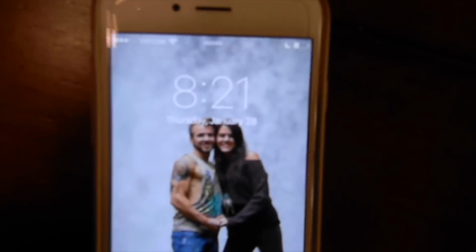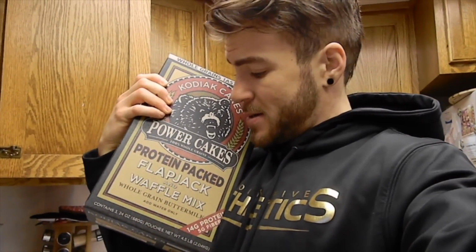Alright guys, it's 8:21, January 28th. I just started this week eating some more food before I hit the gym. Just trying to get some protein, some carbs in me before I start hitting the weights, since I've been going kind of heavy lately. It's a little late. I should have started it earlier, but I made some egg whites and some of my favorite, which I believe I mentioned in past videos, Kodiak protein pancakes. I've been having that in the mornings.